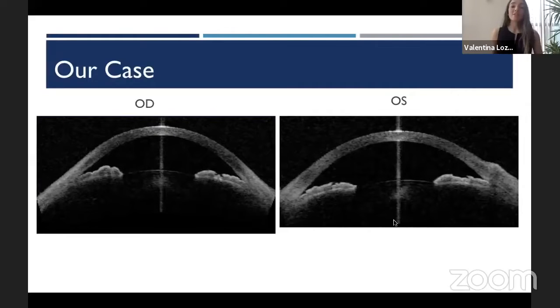I think that's an excellent description, and it took me a while to understand, but you can have a closed angle with different mechanisms, it could be multifactorial. So yeah, great. And just to show you the pupillary block, it's not much, but if you arc from the iris root, you go and make a line, you can see that it's somewhat curved.